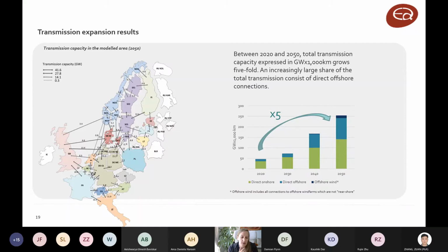And then, of course, one of the key interests in this project was the impact on transmission lines. We can see that in the main scenario, where we only allow radial connections, we see a five-fold increase between 2020 and 2050 in overall transmission needs between the regions of the model. The unit we use here is gigawatt times 1,000 kilometers, so it takes into account the length of the cables that are needed.